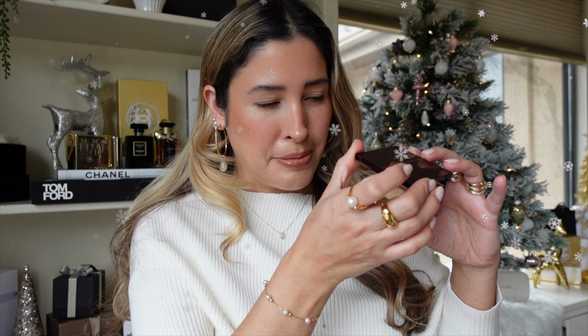Darlings, in celebration of the upcoming Lunar New Year, Charlotte Tilbury has come out with a new eyeshadow quad, Queen of Luck. I couldn't resist myself.